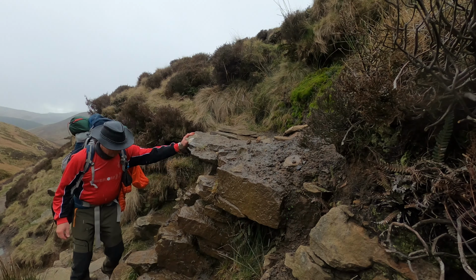The next section of trek from here to Seal Edge is less frequently used, I assume, as the path is less paved and much more peaty in places. There are more rocky features to spot along the way, and although the wind has picked up, the sun is shining, so all is well.